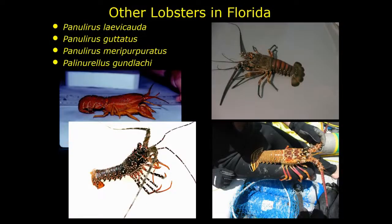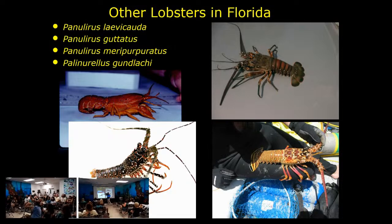Other critters, last two slides. So there are four families of spiny lobsters. The most ancient one is called the Astacidae. There will not be a quiz on that word. Spinies, and then our clawed lobsters.